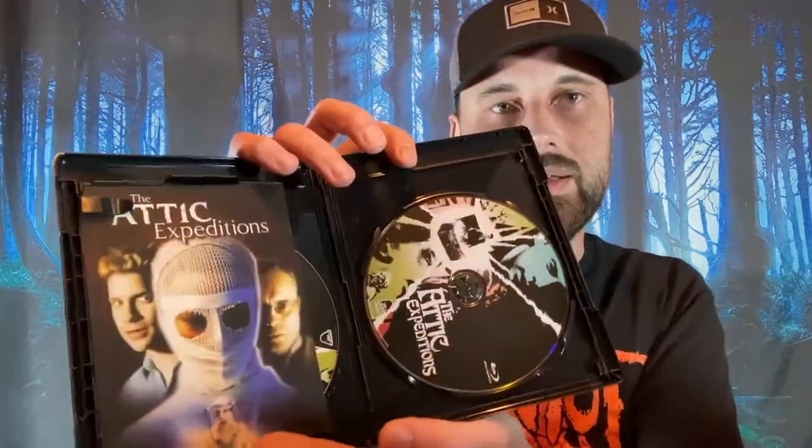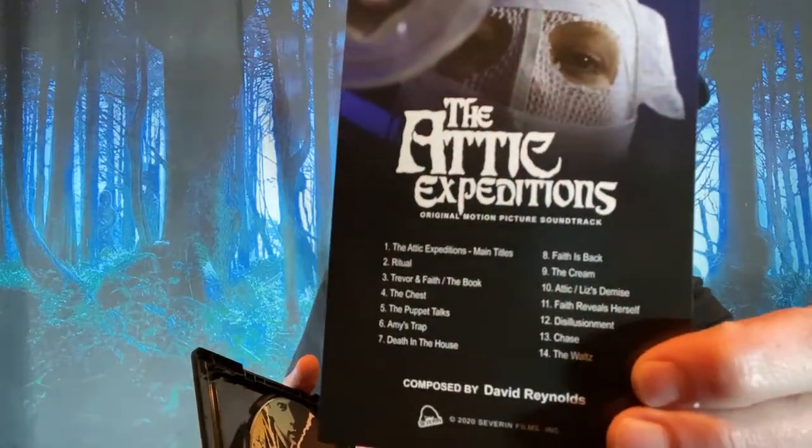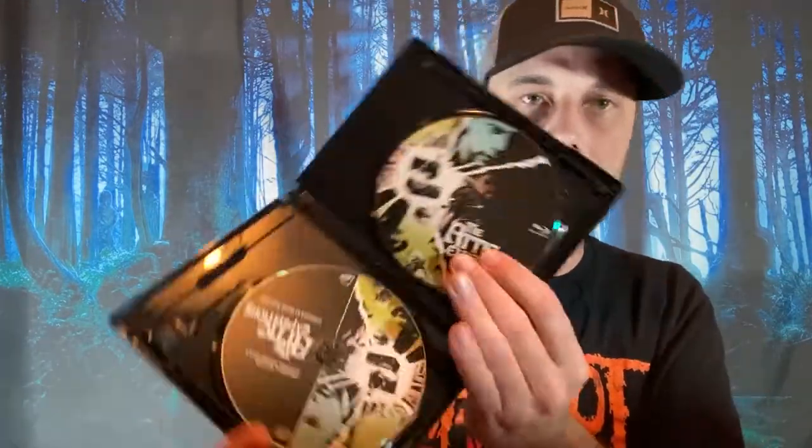Continuing on with the new releases, we have Seth Green, Jeffrey Combs, Ted Raimi, and Andrus Jones in The Attic Expeditions. Here's your inside. Looks like another CD soundtrack because we have the card here. Yep, and here's your track listings. The Blu-ray and soundtrack. This one looks really interesting to me. I know a lot of people are saying they can't take Seth Green seriously in this kind of role, but I'm still excited to check this out. And you have a little cameo from Alice Cooper in here as well.